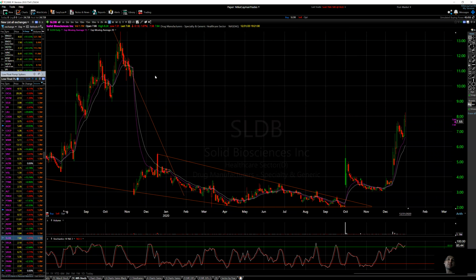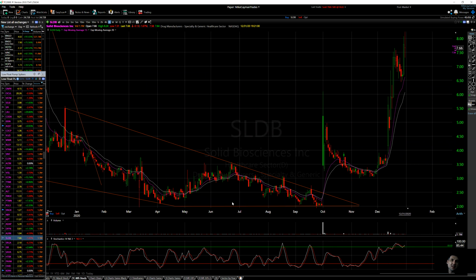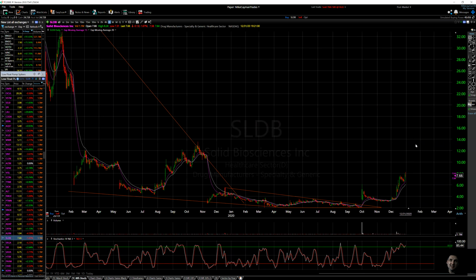On that, SLDB had a big breakout. This has a huge gap from 11 back in late 2019. It came all the way back and found support. Look at that 2 line, and then it bounced up on news or whatever it was. 3 held, and this has been going up since. Now it's sort of in the middle of the gap. Could they fill it here?